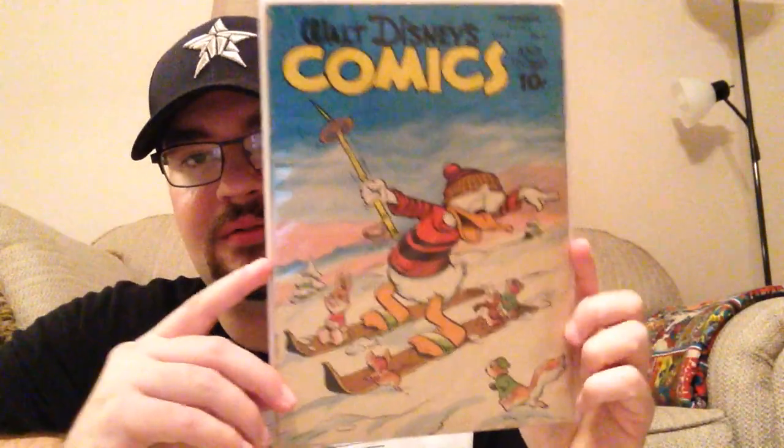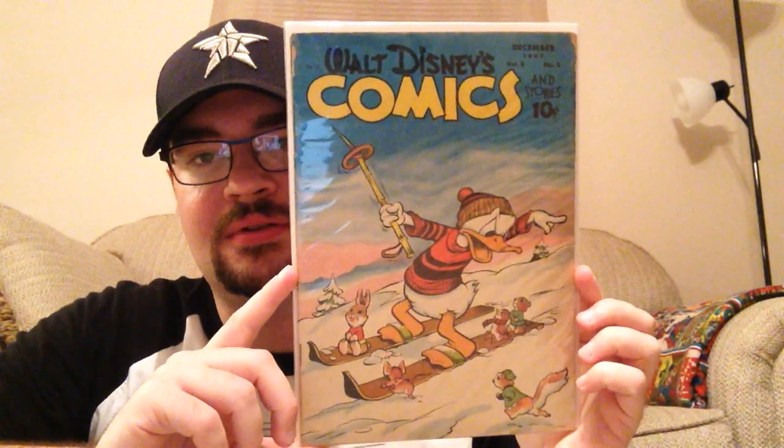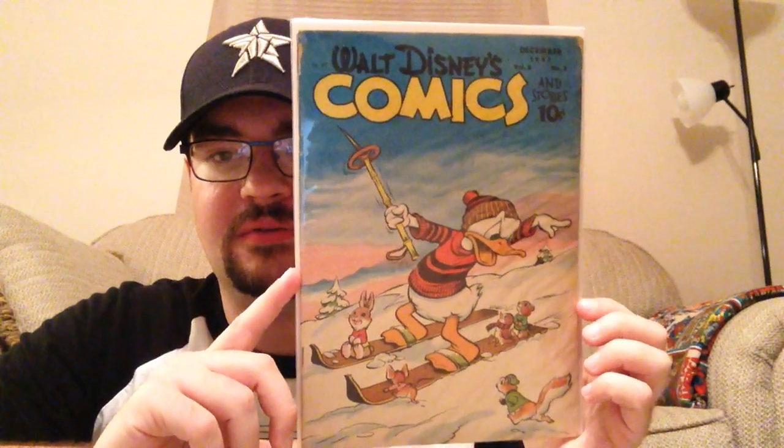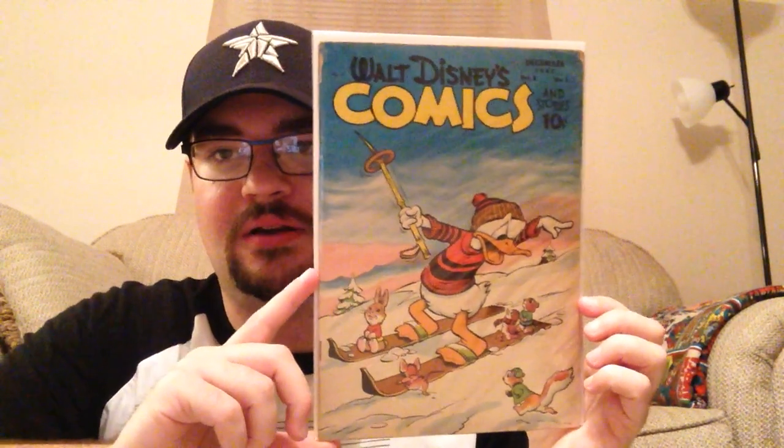Another one that I really like, and I like winter covers, especially Golden Age. And this is Walt Disney Comics Volume 8, Number 3. I actually bought this from Big Bear Comics, I think. But really like that one. Love the Christmassy type covers from that era.